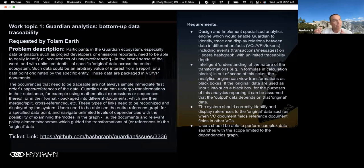Mostly I've got some data, some verifiable credentials, a document that captures my metrics, or MRV for example, or I've got a token and I want to figure out what has happened to it, where it's been used, everything about it, all the relevant information. That's what we call bottom-up data traceability. As you understand, data in Guardian can mean many things, but mostly verifiable credentials or VP documents or tokens in Hedera, but also messages and various other things associated with that.